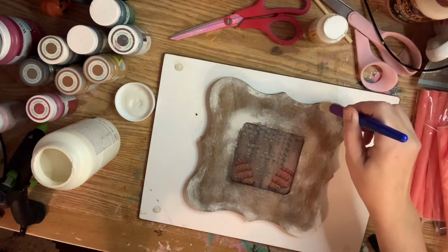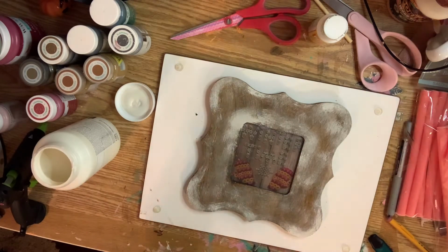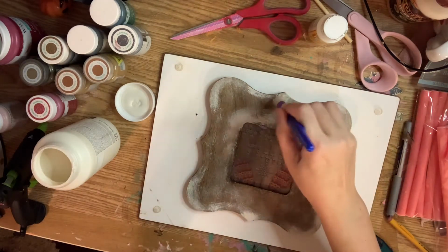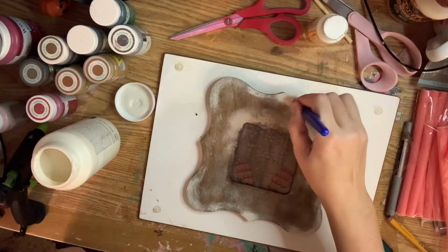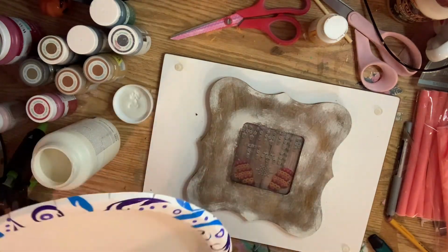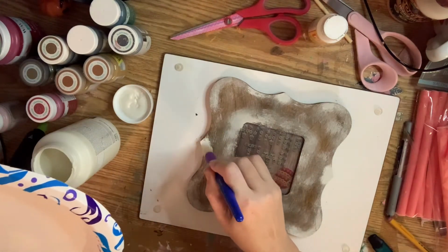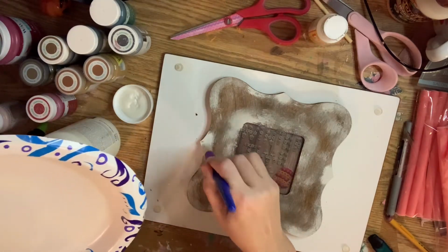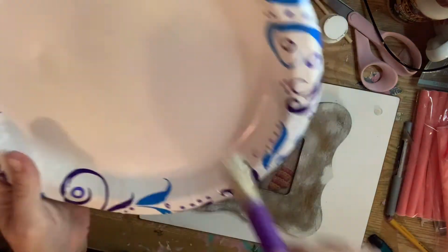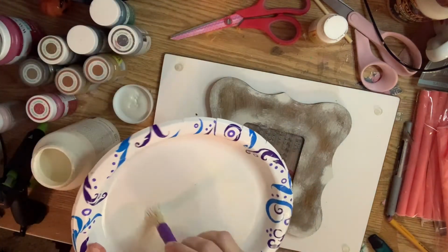And I just kept on adding white in different places, just to make sure that I liked how it looked, because I'm doing something different with this. It's not going to be a picture frame per se. It's going to be something different. I know that this part's pretty boring, and I don't know why I included all of this painting nonsense, because I don't typically show you guys my painting stuff because it just takes too long.